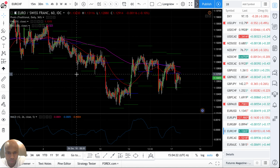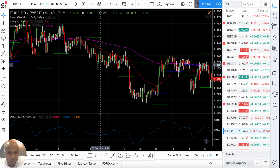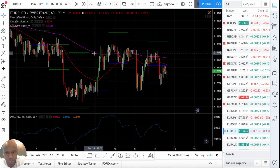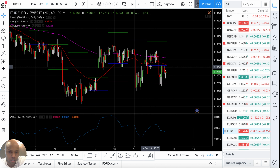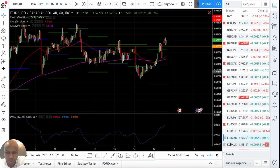Euro CHF. Again, I don't like CHF, and you can see a little bit why. Kind of messy. A little more structured than usual, but still a little messy for me. Nowhere to get in real smooth here. So I'm not trading that. Make sure I mark that one.